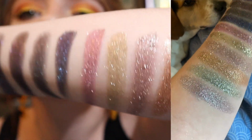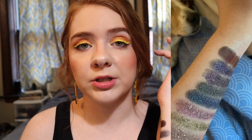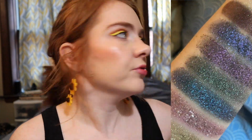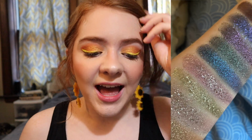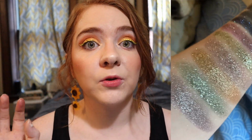But again, super pretty. And I'm going to try to get these captured on my phone camera just so you can have a different point of view, maybe closer to the sunlight over there. So I'm going to do that really quickly, wash these swatches off, and then we'll get to the Carnival Sweets collection.